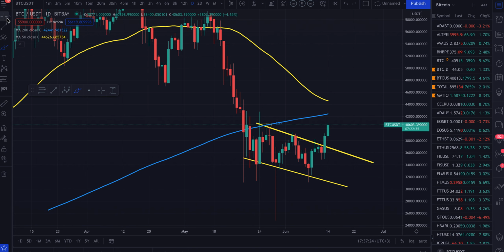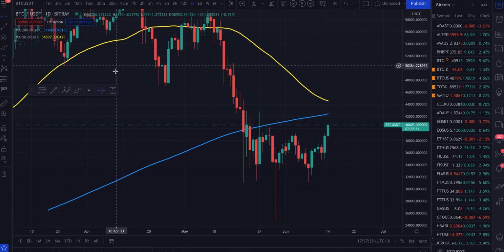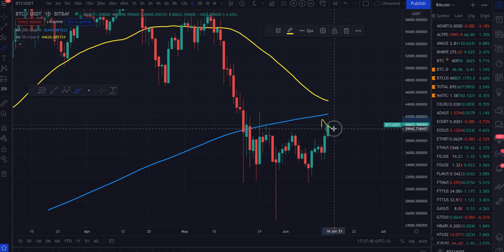The second thing I want to have a look at, guys, is essentially the 200 moving average. What do we have here? This is the 200 moving average right here, the blue line, and we haven't retested that line for about 3, 3.5 weeks now. So in my opinion, we're going to have to be very, very careful. We could see a rejection right here.